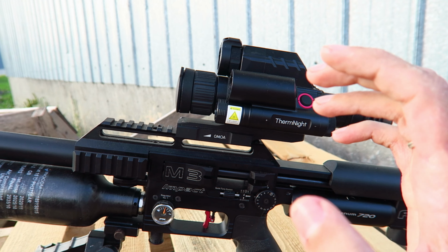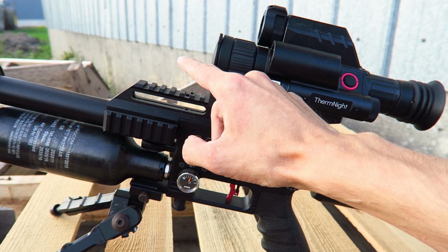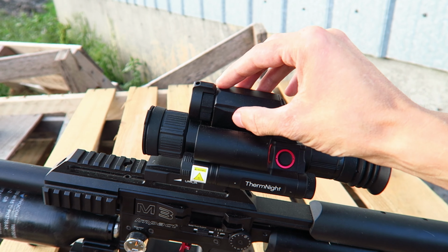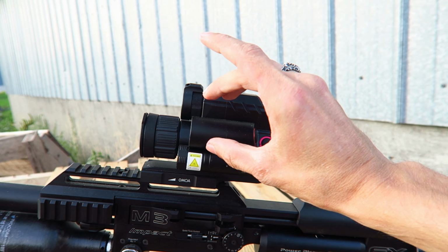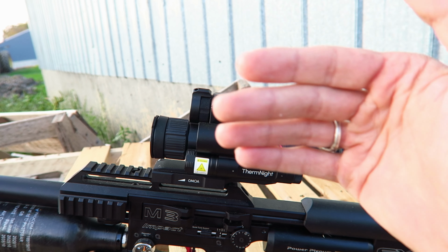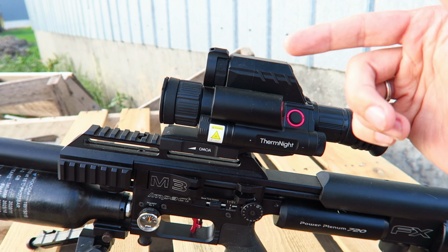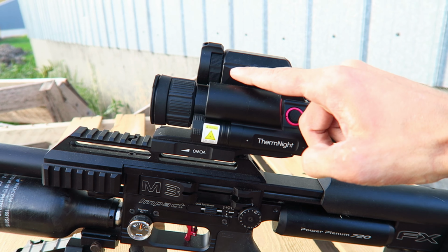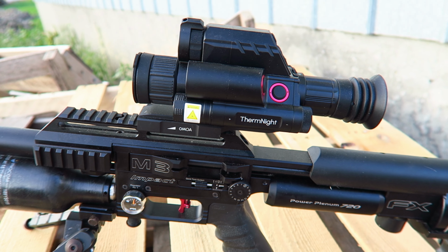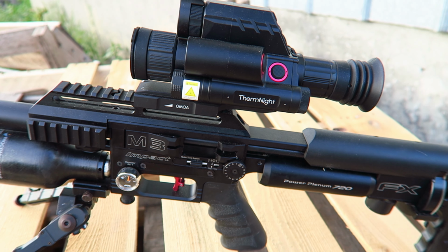On my normal optical scope, height over bore is maybe about right here. With this in the daytime, using this digital day scope, it's way up here, closer in shots where I normally wouldn't have to use as much holdover. I need to use probably an extra mil of holdover to compensate for the height of this, which I've missed a couple of easy shots because of not thinking that way right off the bat.